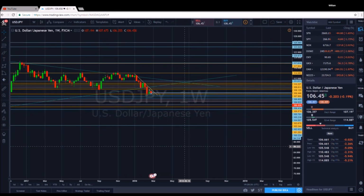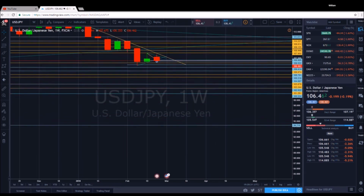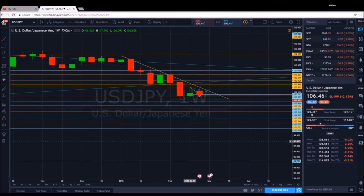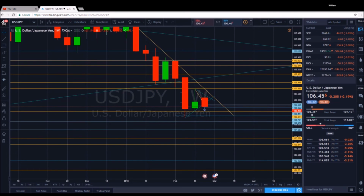So just keep watching. It's going to be bearish, but we are going to get pullbacks. And that's just how the market works. It moves up and down. It doesn't move any other way. I mean, it may move sideways, but it's still moving up and down.